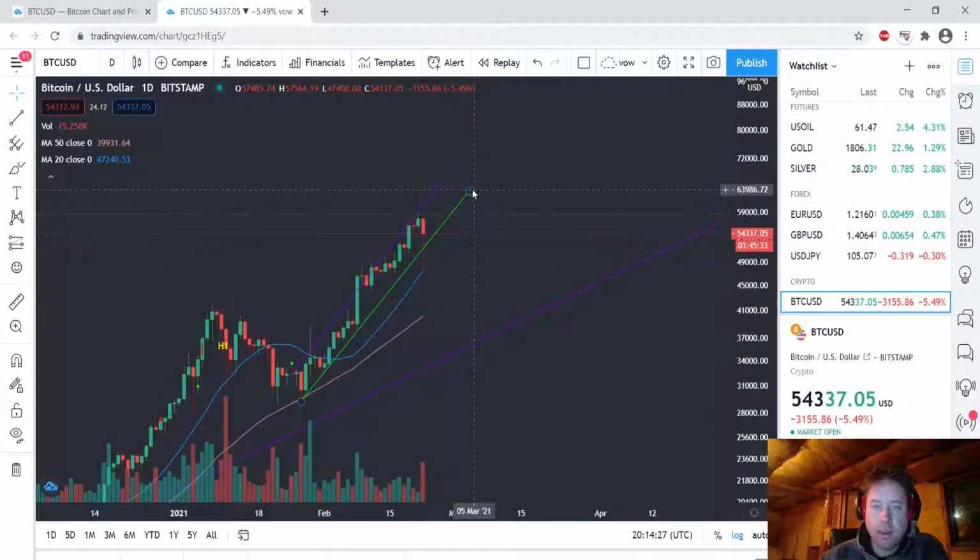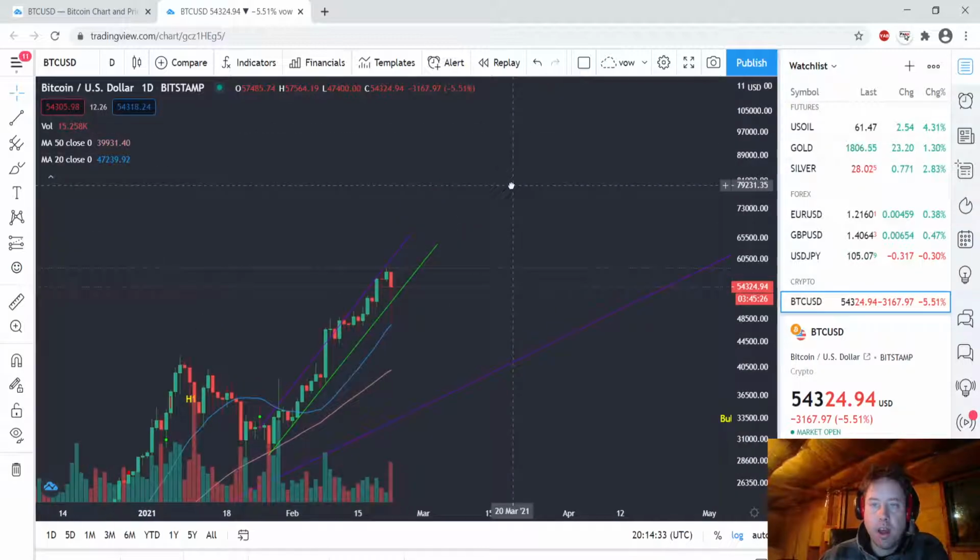If we continue this trajectory here, we would reach my price target of 100,000 already in April. That is too soon. The bull market still has at least until this fall, and that is conservative. That's very conservative. Most people are saying the bull market will last until December this year, or maybe even January next year.